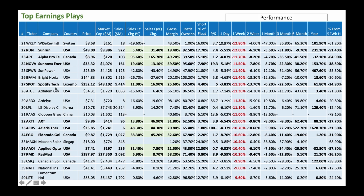Next we got Spotify. Spotify is a great company. Kids I know always love this company. They got a nice song selection, and you can do your own playlists. It's got a lot of artificial intelligence in the playlists. With that, I think it's a nice sales growth.